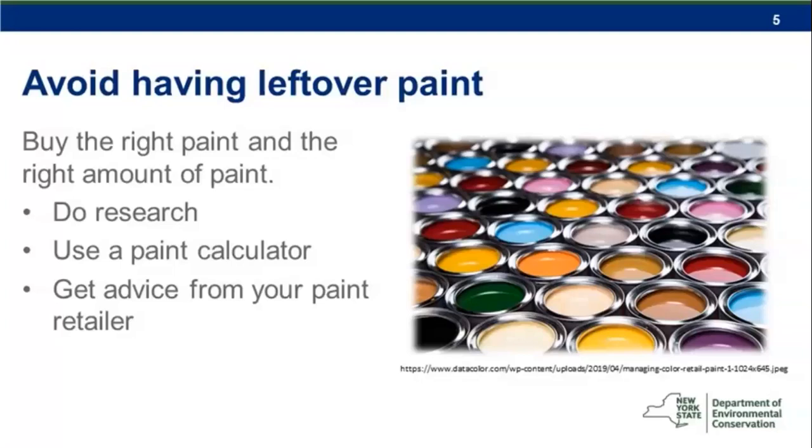Before starting any DIY painting project, you should do some research to determine the right type of paint to use for the surface you will be painting. Both the type and color of paint you choose to use and the surface on which you will be painting affect how much you will need to purchase. You can do this on your own or speak with the knowledgeable person at your local paint retailer.